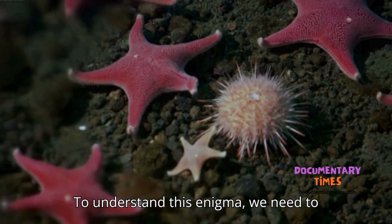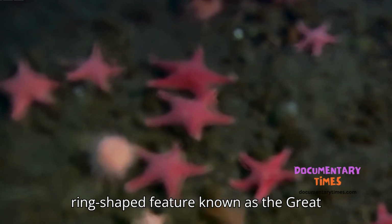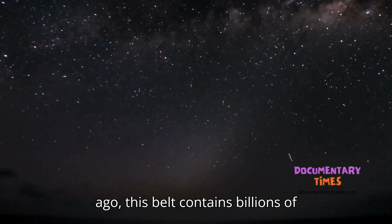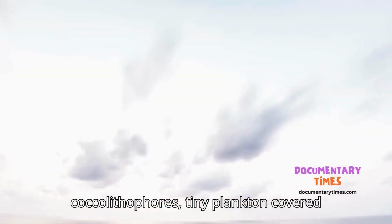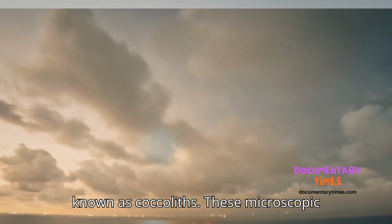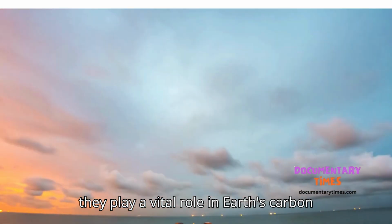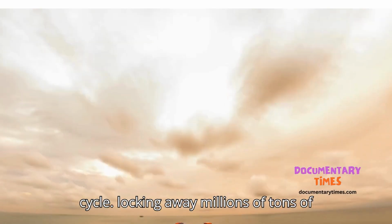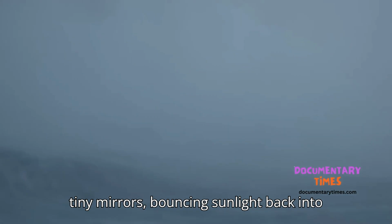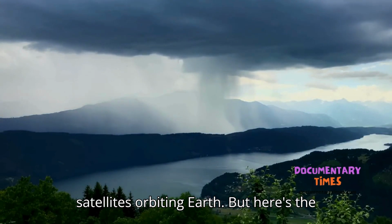To understand this enigma, we need to travel north of the glow to a massive, ring-shaped feature known as the Great Calcite Belt. Discovered 2 decades ago, this belt contains billions of coccolithophores, tiny plankton covered in reflective calcium carbonate plates known as coccoliths. These microscopic organisms may look fragile, but together, they play a vital role in Earth's carbon cycle, locking away millions of tons of carbon every year. They also act like tiny mirrors, bouncing sunlight back into space, making them visible even from satellites orbiting Earth.